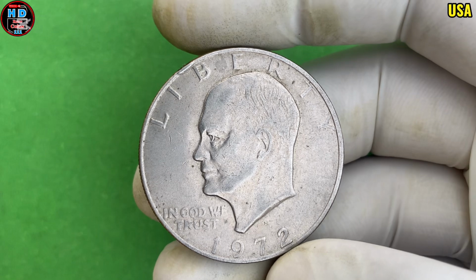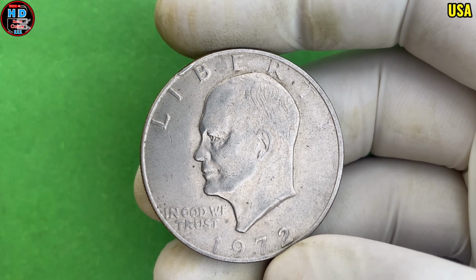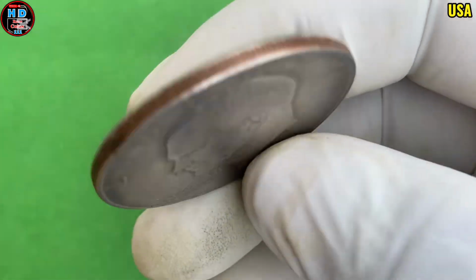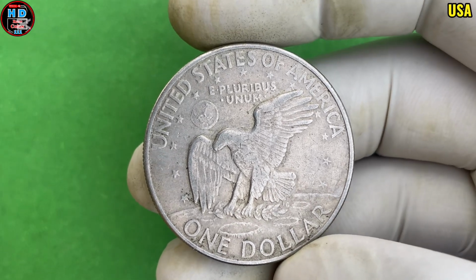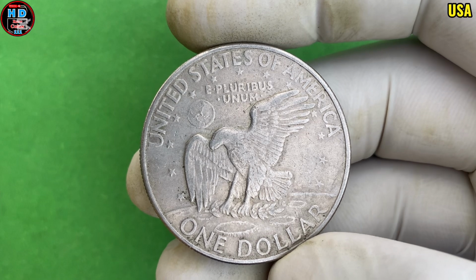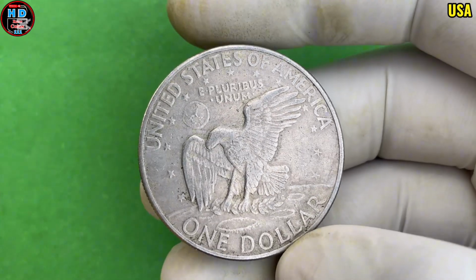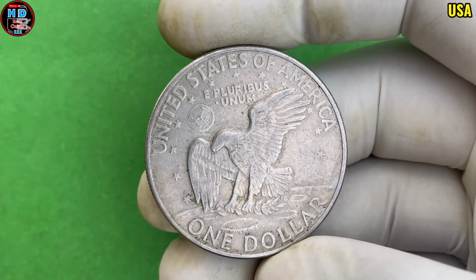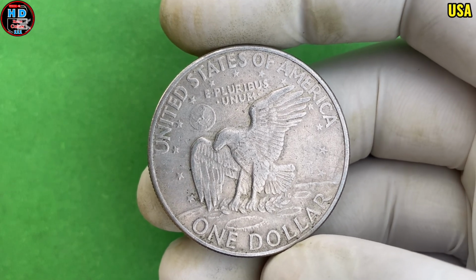The 1972 Eisenhower dollar is an incredible piece of American history, representing both a tribute to Dwight D. Eisenhower and a celebration of America's space achievements. While millions of these coins were produced, only a select few have achieved legendary status in the numismatic world, commanding six-figure prices. If you happen to find a 1972 Type II Eisenhower dollar in pristine condition, you might just be holding a $103,000 treasure in your hands.